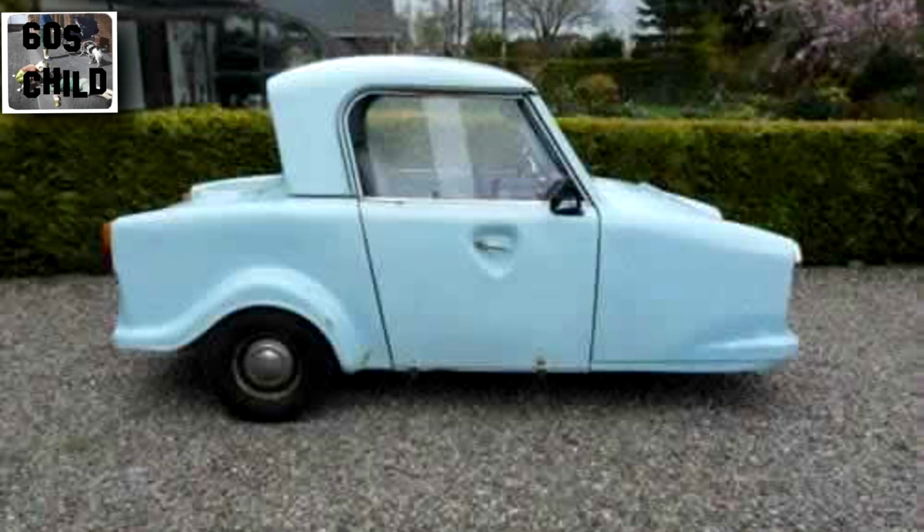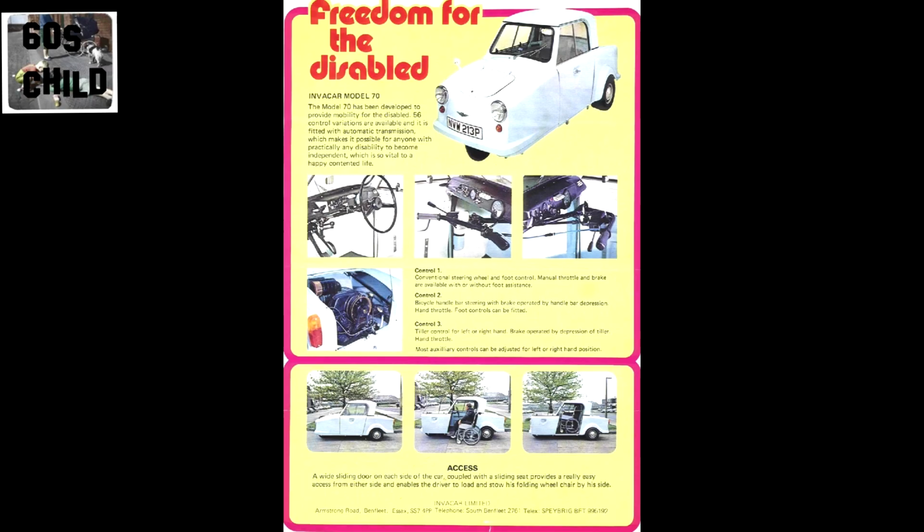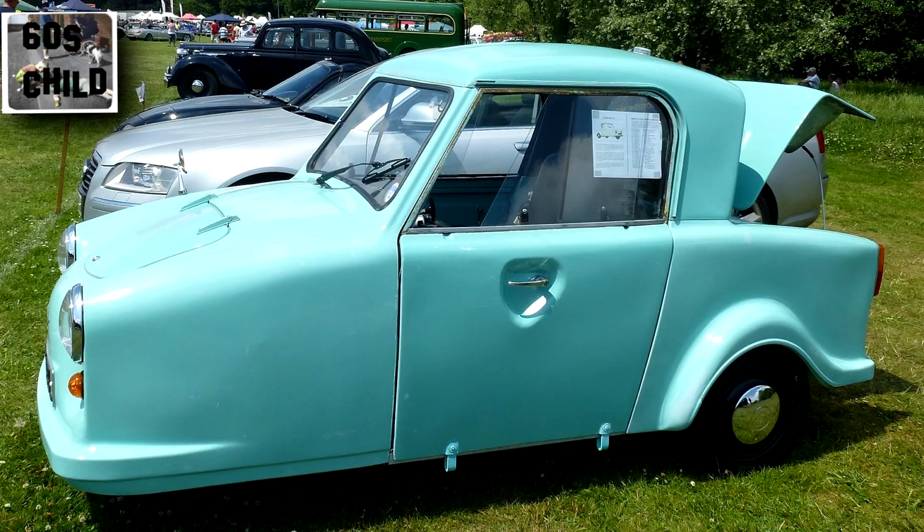Now, last but not least, what we used to call the plastic pig. If you had a disability, the NHS would give you one of these if you were lucky. Freedom for the disabled, the Invacar. A play on the word invalid, which wouldn't be allowed today, but back then, that's the term they used.